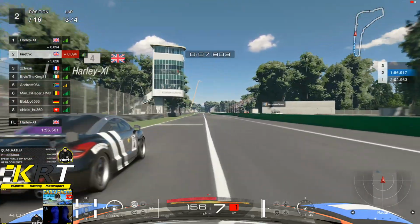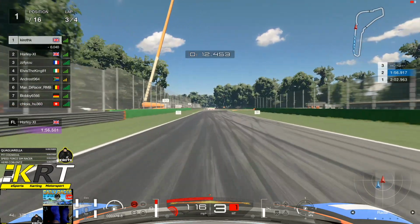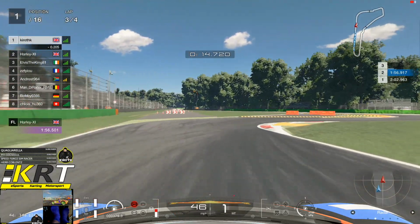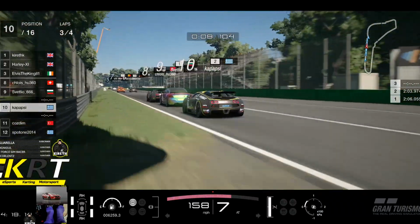Are we going to go for a move here? I think so. But we didn't win out on the brakes last time. Let's see what's going to happen here. Now I think Harley 11, he backs out this time. Fair enough. All very civilised at the front.